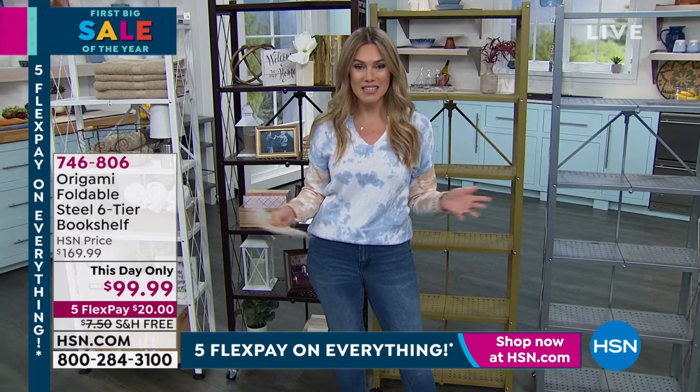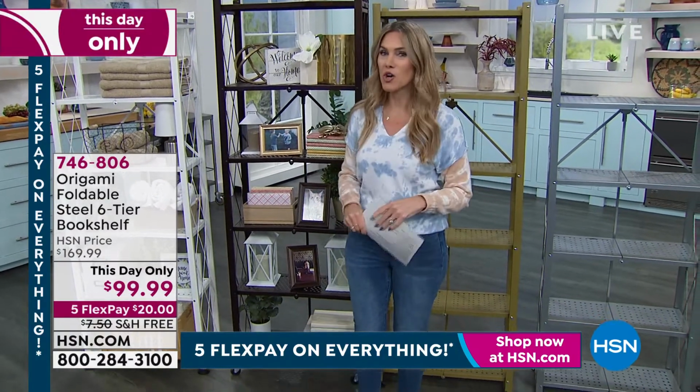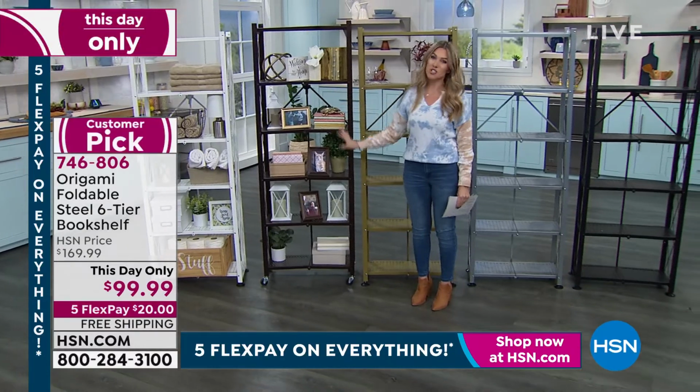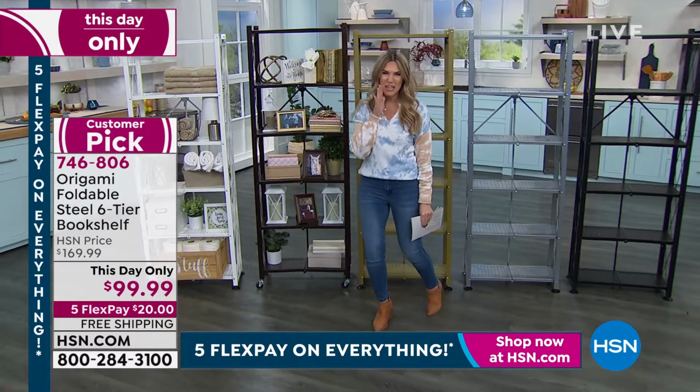Day of the week, right? It's Monday with the foldable steel 6-tier bookshelf. Couple words there: 6 tiers, right? So you got 6 shelves, powder coated steel, and it's your bookshelf. Look at what we did for one day and one day only. It's kind of like a mini Today special.